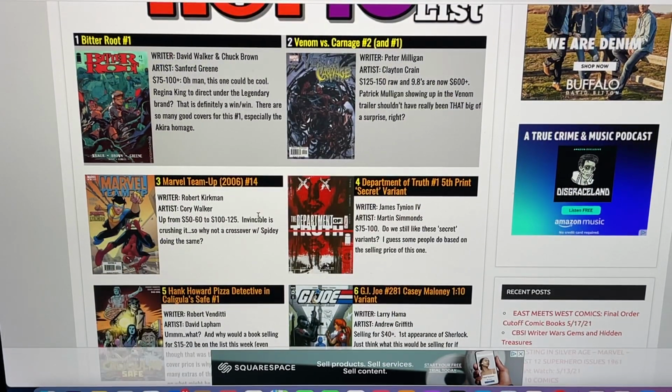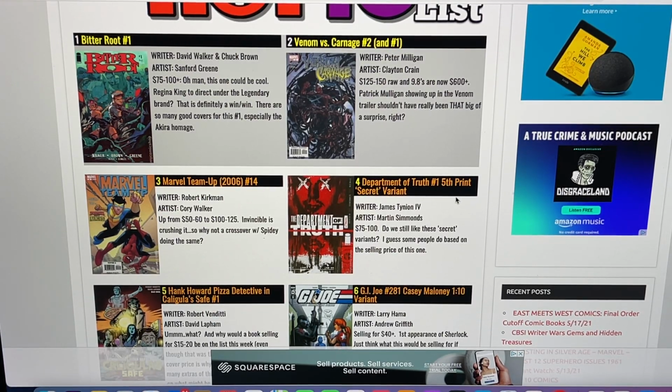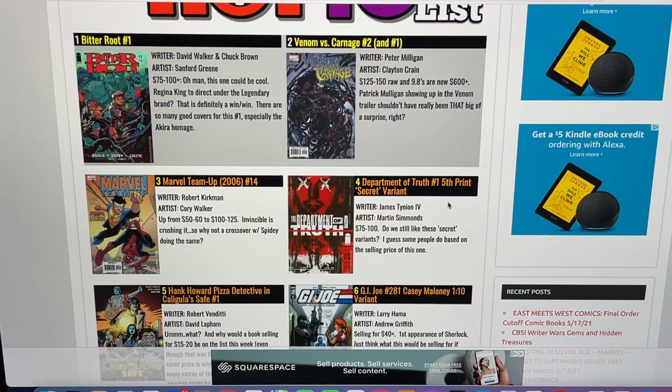All right, number 4 is Department of Truth number 1, the 5th print secret variant. Of course, Image once in a while likes to do that. A lot of companies like to do that. They'll drop a secret variant. It's got Oswald on the cover. It's a pretty cool cover. I don't have that in my collection. I did pre-order a 5th print. Somehow I doubt they're going to give me the secret variant. That's the problem when you order online.